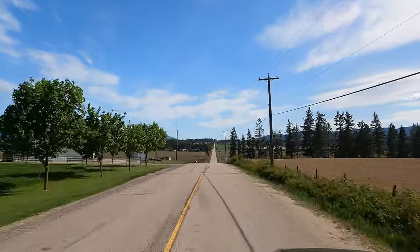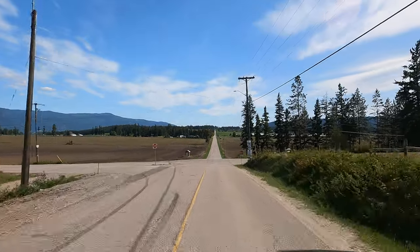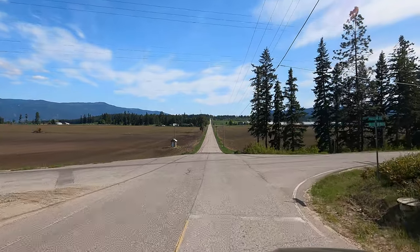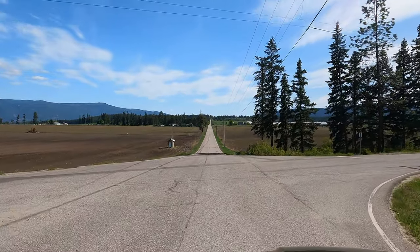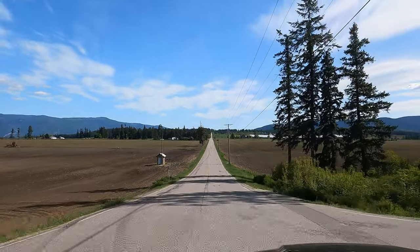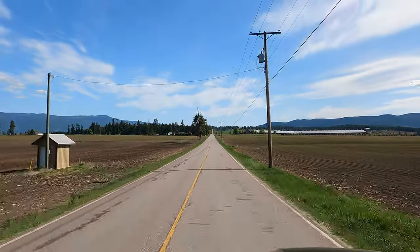And this is a stop sign. You're kind of not expecting a stop sign on this road, but if you're coming the other direction, you have the right of way. They don't have to stop, but in this direction you have to stop. Sneaks up on you if you don't know what's coming.